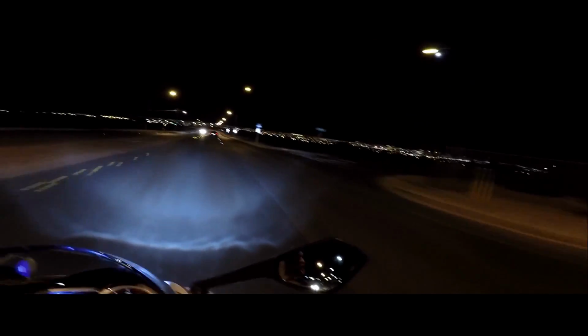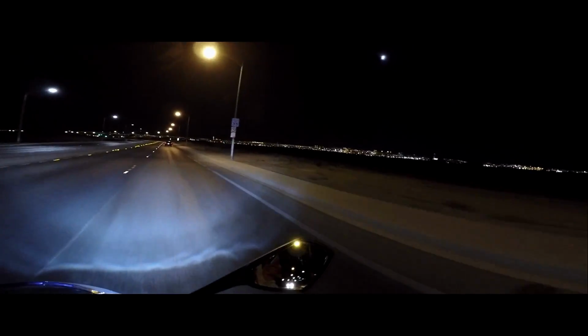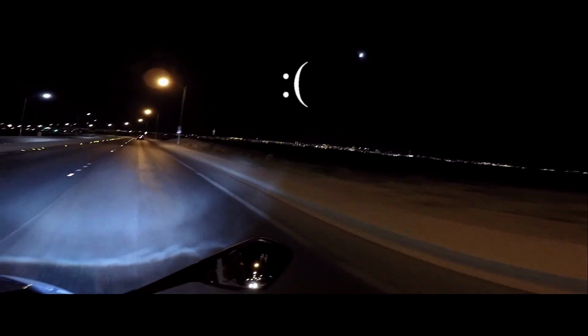Now let's pause for a moment and enjoy that view, that gorgeous view. I hope the GoPro can capture it to some extent.